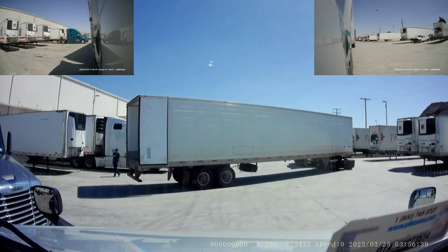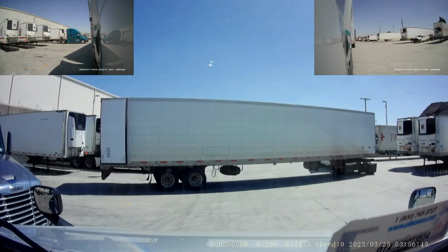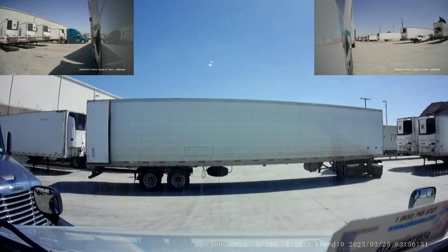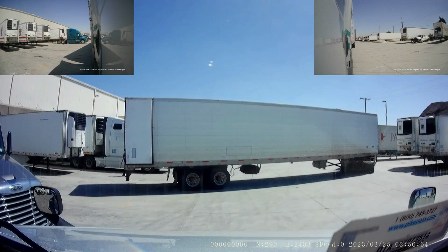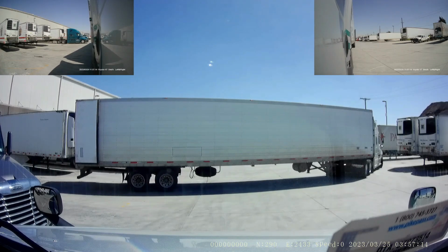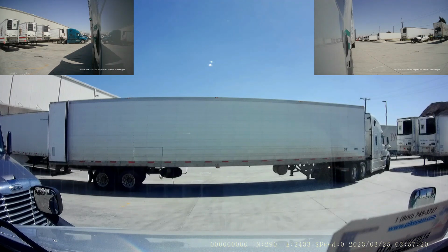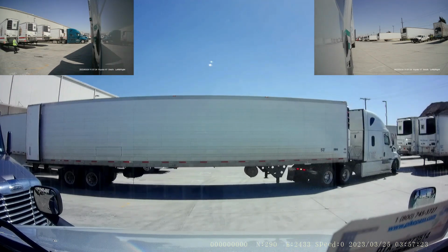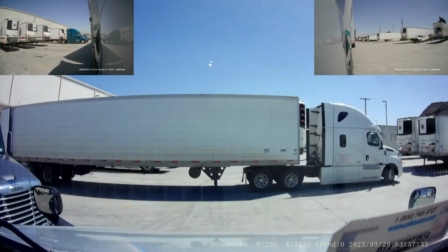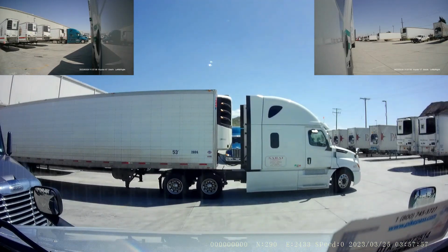Clearing that thing way too much. Dude, where are you putting that trailer? Holy shit, man. You can't see your tandems are in the adjacent lane? What good are you doing back there? Fucking knucklehead. And backing with your windows up too, wow.